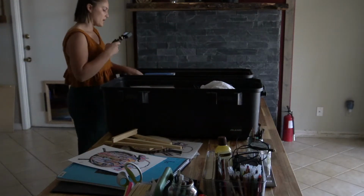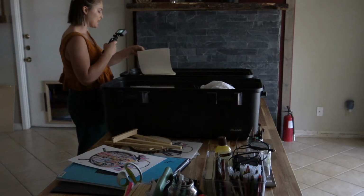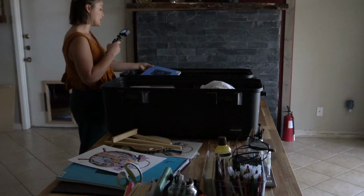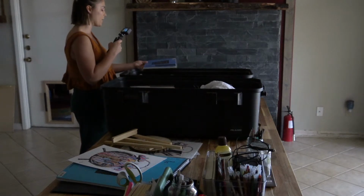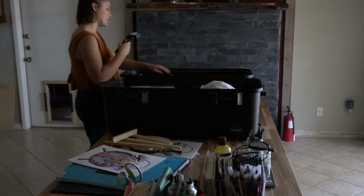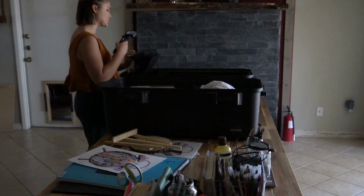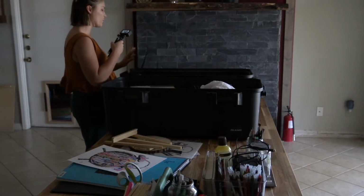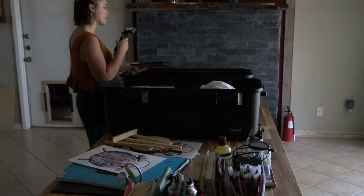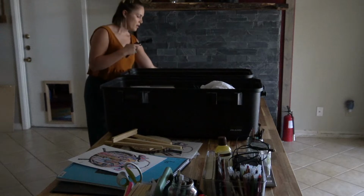I also have another watercolor sketchbook that I'm adding. I think watercolor is a fun, easy, well, it's not easy, but fun, easy cleanup type of artwork. And then I have this black sketchbook, and sometimes I like to take a white charcoal pencil and do some fun little sketches with this. I think that the contrast makes it look really awesome.